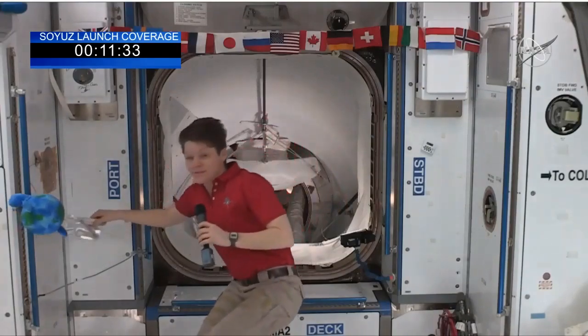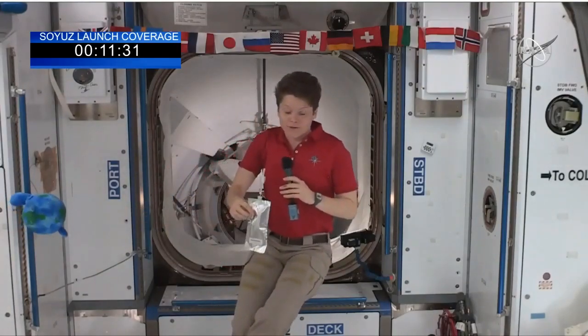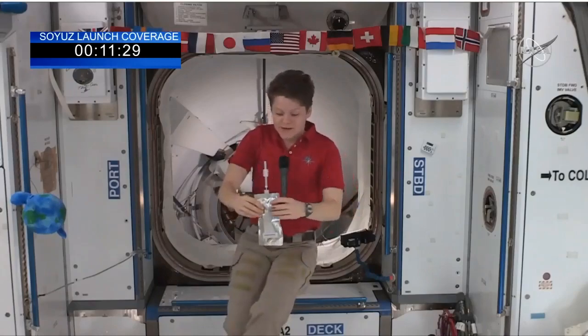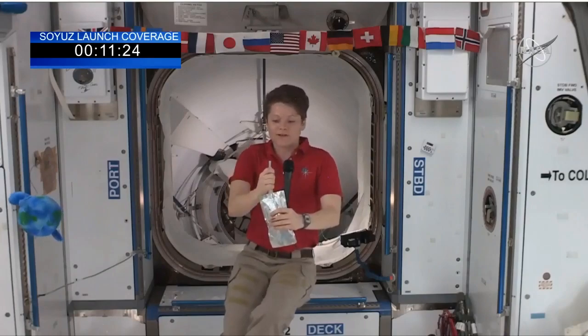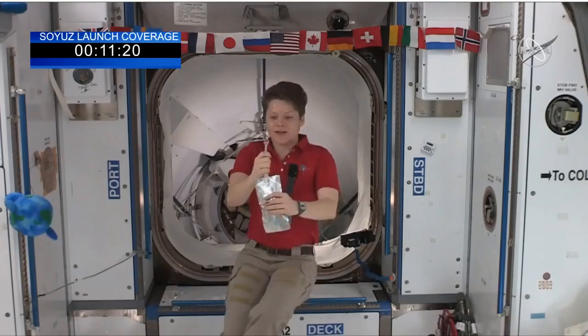Now, we are highly encouraged to play with our food here in space, and we like to do this because it's like physics principles in action. So let's see if I can do this without making a mess. I'll make a bubble for you. Hopefully you can see that.